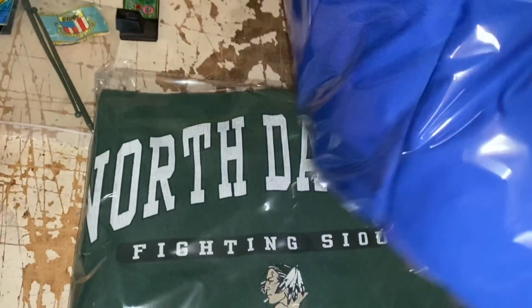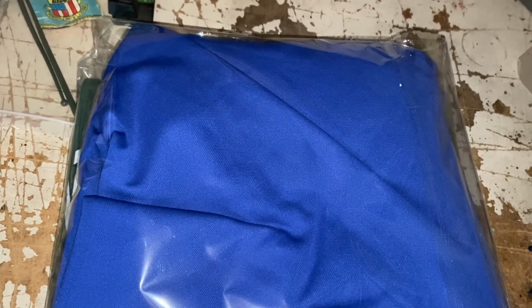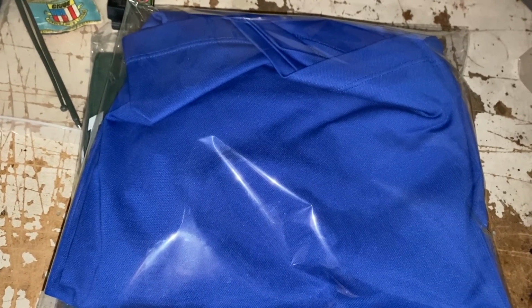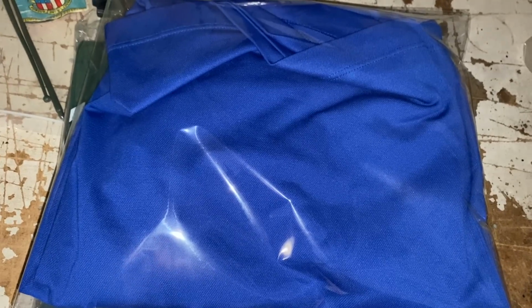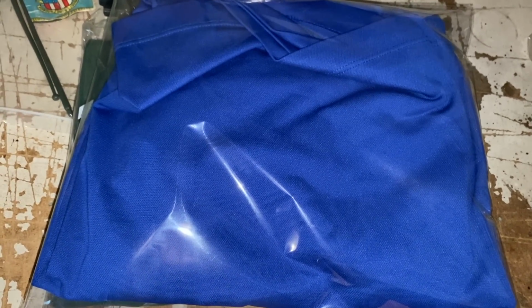Here we've got a Nike, I know, I'm talking about basic, it's just blue. It's a Nike golf polo. And this is one that I sold once before, and they wanted to return it, saying that it had a horrible smell, and they washed it like three times. They couldn't get it out. They threw it away. They wanted their money back.